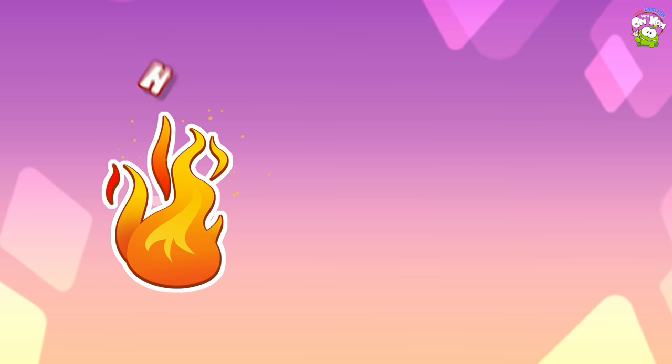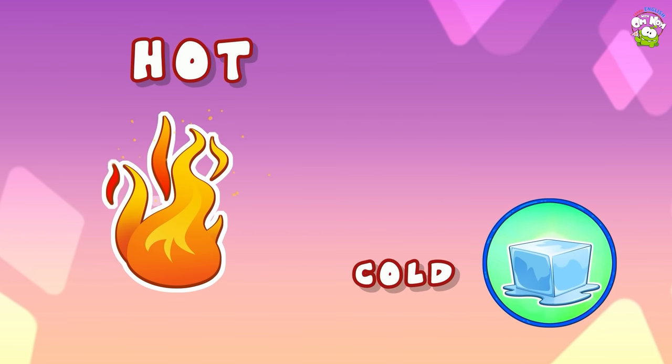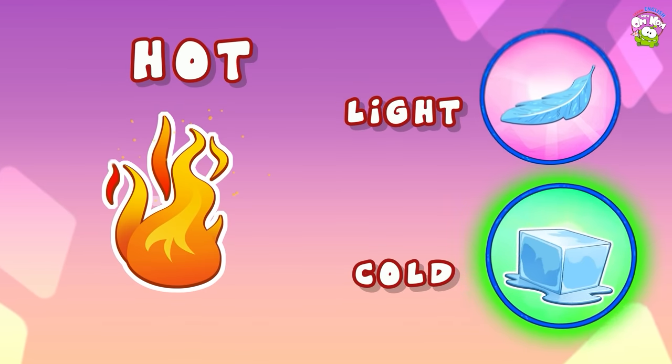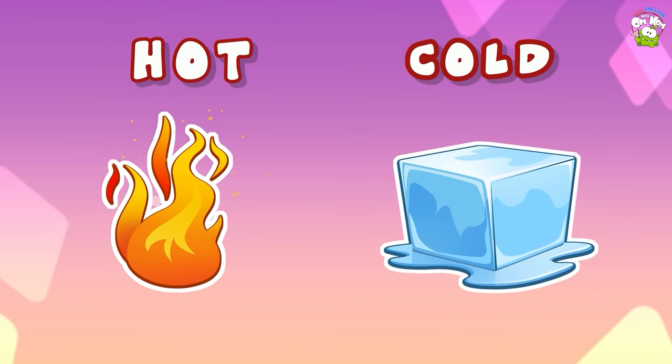This fire is hot! Is cold the opposite of hot? Or is light the opposite of hot? It's cold! That's right. If I'm not hot, then I must be cold.